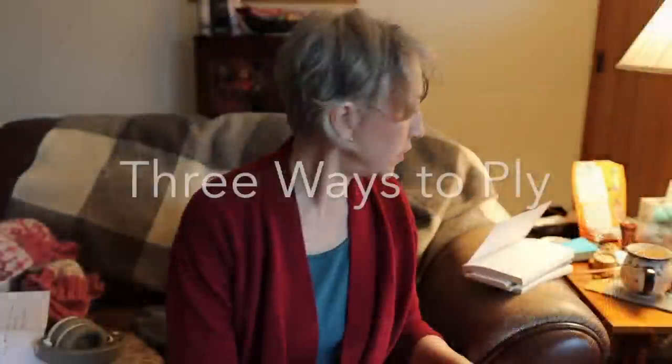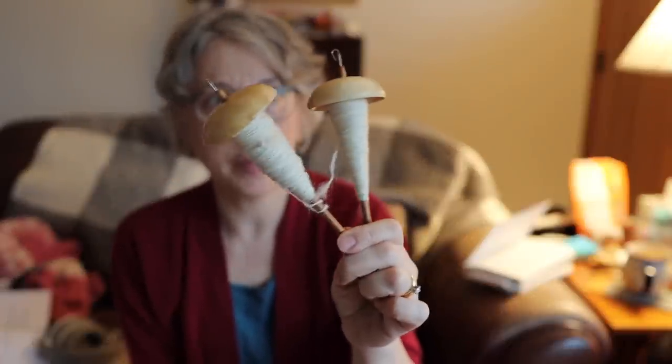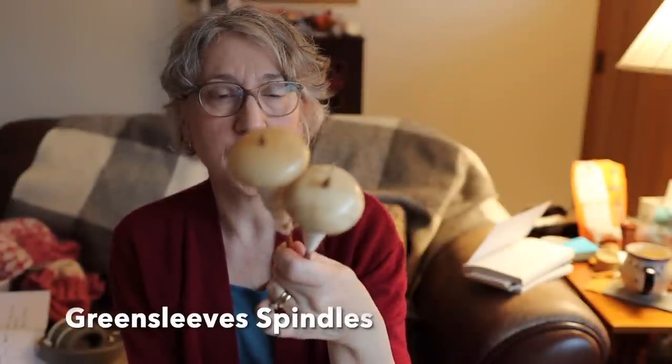So I get this question a lot from my viewers, and that is, how do you ply from your spindles? So here are my two spindles. One of them has a little bit more wool on it than the other. The question always is how do I get these off of here and into a plied yarn? So there's basically three ways that I ply from my spindles.